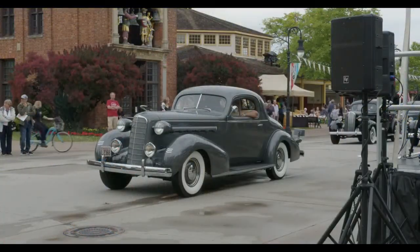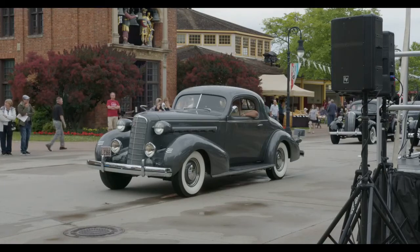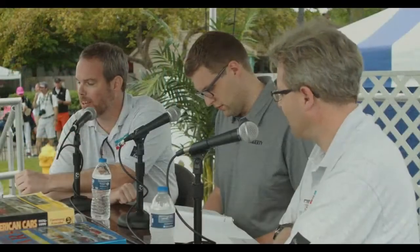And this car is owned by Mr. John Bertolone. Did I get that close? From Sterling Heights, Michigan. And he's owned the car for 55 years and did most of the restoration himself, and it looks professional from here, so great work.